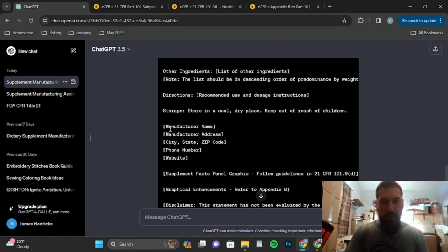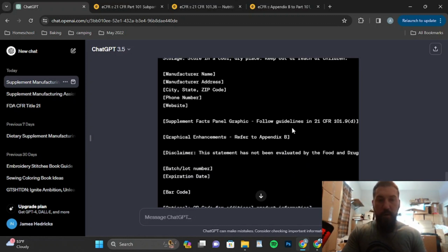And here's a key part here. You must have your address, phone number, and website. This is in case of a recall or any kind of adverse effects to your product, so that they can let you know, let the FDA know if there are any concerns. So this is a requirement as well.